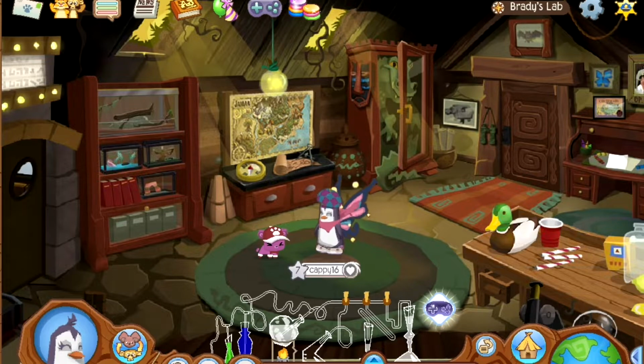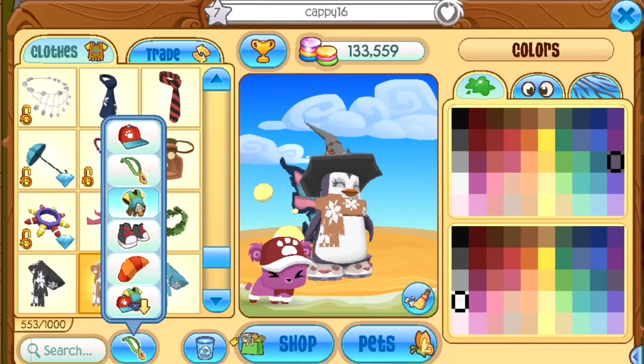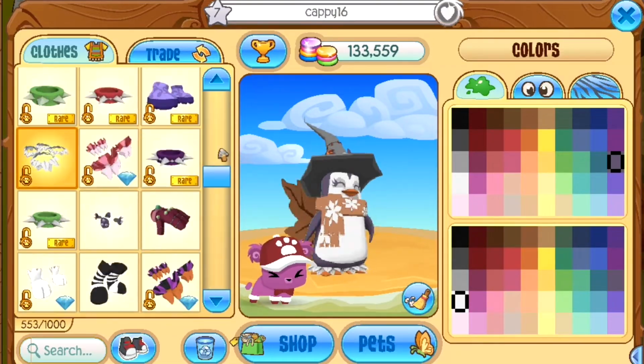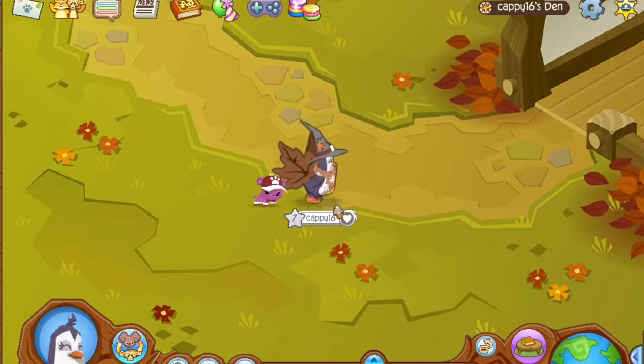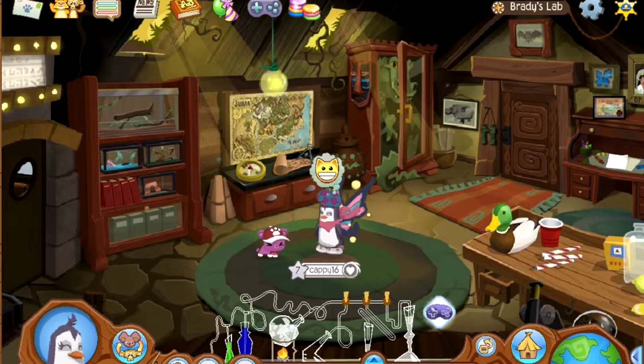In honor of the beginning of fall, I'll be doing a speed decorating of my Autumn Small House Den in Animal Jam Classic. Before we begin, I'm going to be getting into a fall outfit best fit for this occasion. And now that I'm done with that, let's get on to the den decorating. I hope this is as satisfying to watch for you as it was for me. Enjoy!